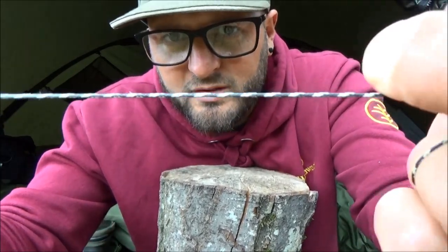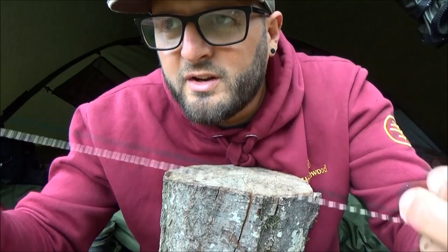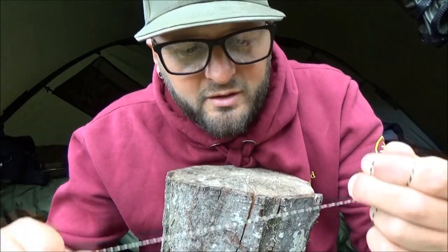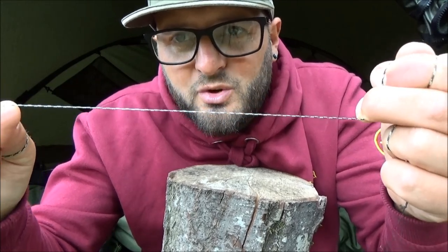Look at that, not a mark on it. Super strong, and I will have the utmost confidence flicking that out up against that tree that I'm fishing up against to myself this session, and I know that that's going to stand strong and not going to create any nicks or any damage to it, and I'm going to be able to safely land that fish.